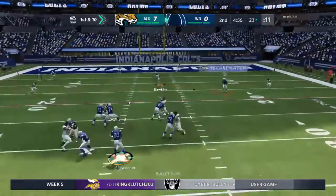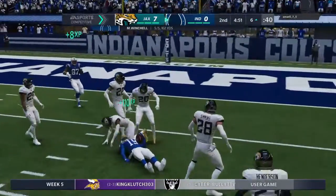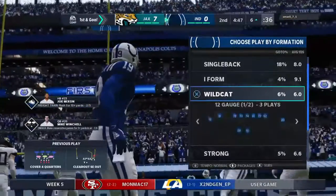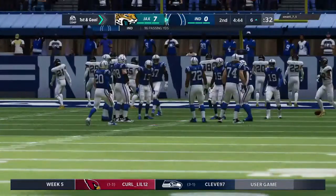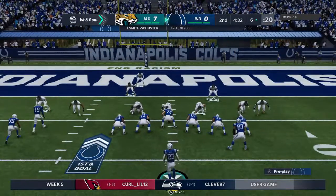They'll look to throw here on 1st down. He'll find Smith-Schuster. That's complete. And they work this near the 5. He'll be stopped at the 6. A good gain again. That's now 31 yards combined on those last 2 plays. Colts, 1st down. 1st and goal at the 6-yard line.